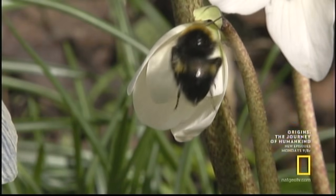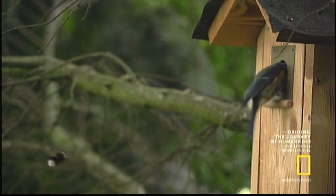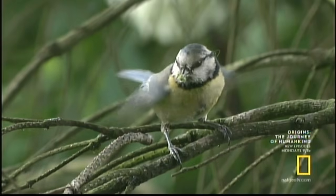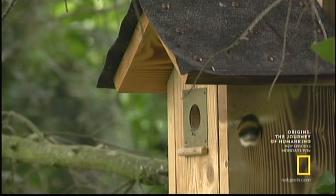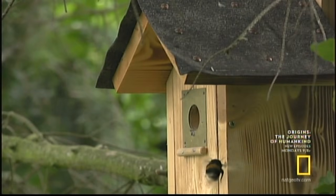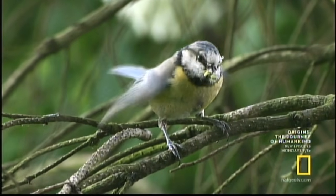Our bumblebee queen happens by. Of course, she's attracted to the nesting box. The blue tit knows something bad is coming. The bumblebee seems hypnotized by the tiny hole and what's behind it.